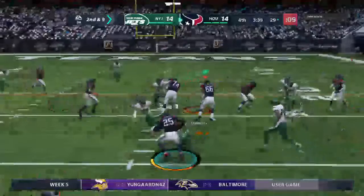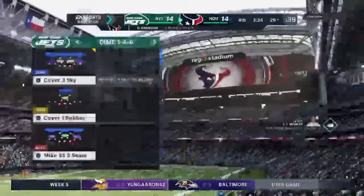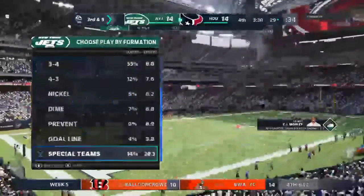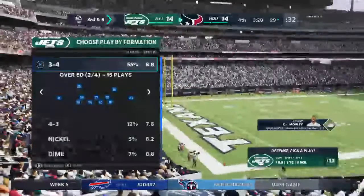Running from the gun, Johnson. And now they're going to get him down right at the line of scrimmage. The ball carrier. No gain on the play there, so that doesn't help. Now they're looking up at a 3rd and 9 situation. Brings up 3rd down and 9.